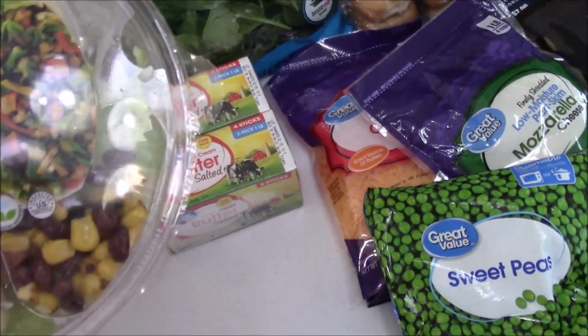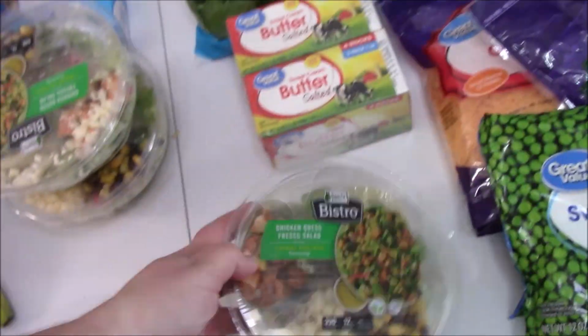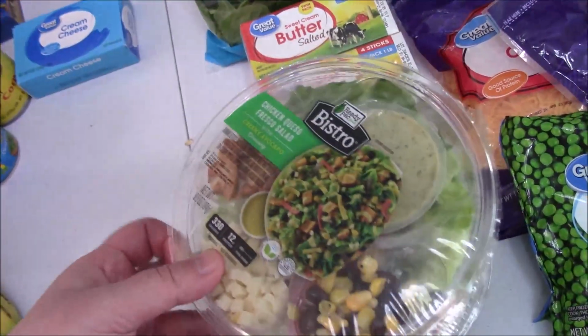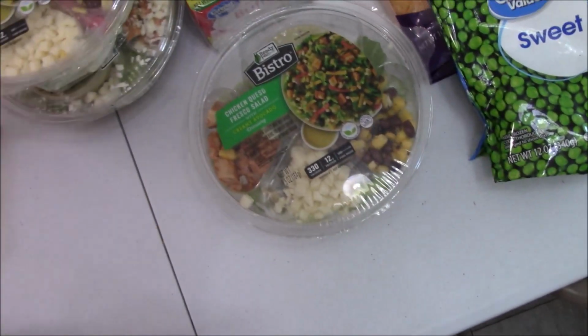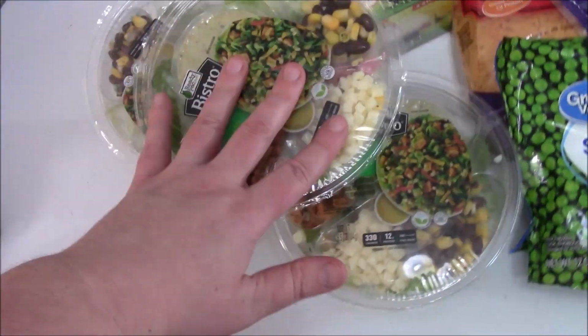He can take one tomorrow for work because he has to work this Saturday. But I was also thinking these would really work for him to take when he has to go to his pastor's conference. And so these would be good lunch ideas. So for $1.50, that's cheaper than going out to eat, I think. So I picked those up.